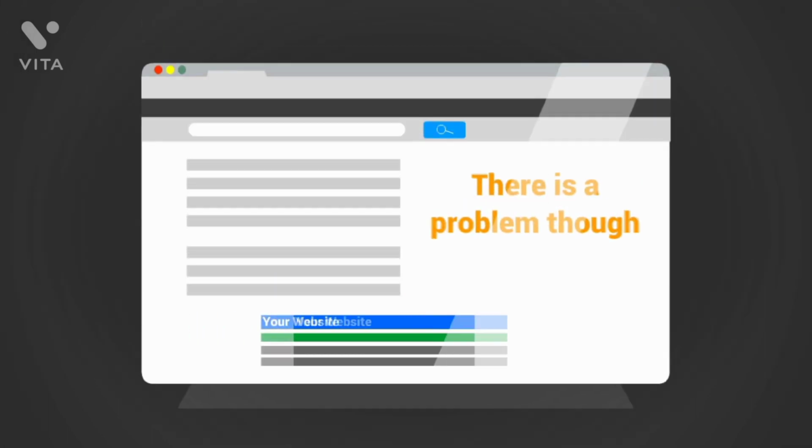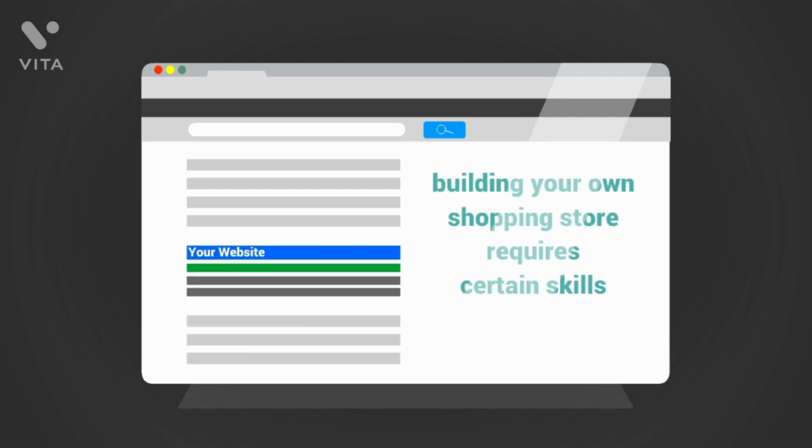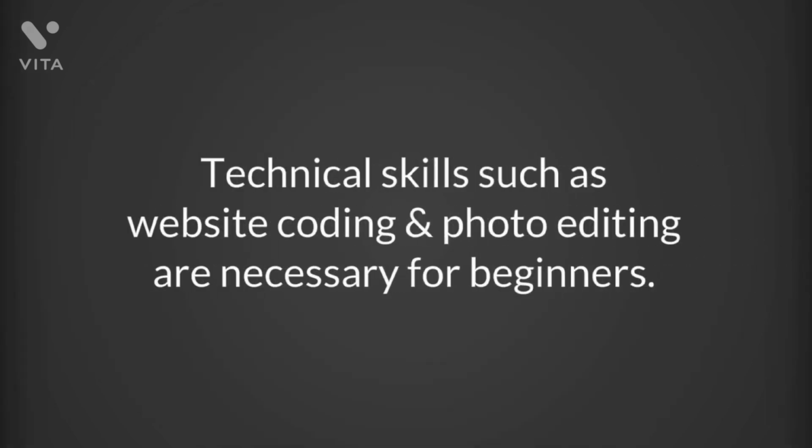There is a problem though. Building your own online store requires certain skills. Technical skills such as website coding and photo editing are necessary for beginners.